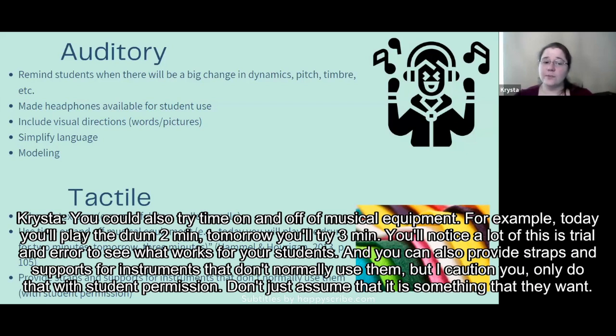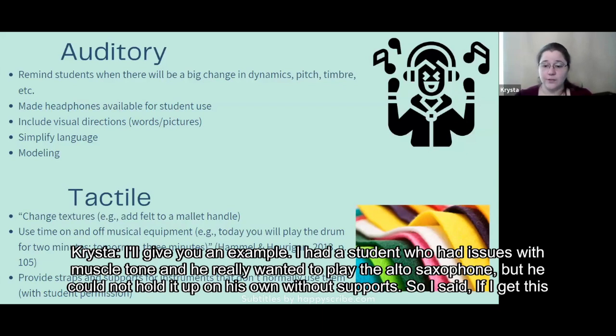And you can also provide straps and supports for instruments that don't normally use them, but I caution you, only do that with student permission. Don't just assume that it is something that they want. I'll give you an example. I had a student who had issues with muscle tone, and he really wanted to play the alto saxophone, but he could not hold it up on his own without supports.